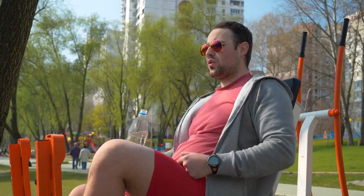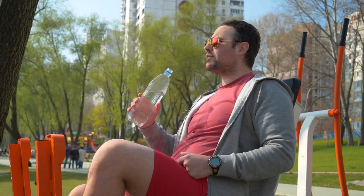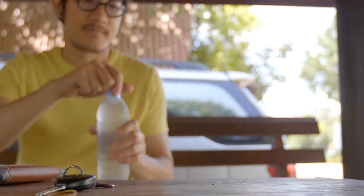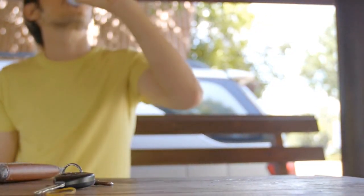Stay hydrated. Proper hydration is essential for overall health and can also support your efforts to stay in ketosis. When following a ketogenic diet, the body tends to excrete more water due to lower insulin levels. Ensure you drink an adequate amount of water daily to avoid dehydration and support optimal bodily functions.